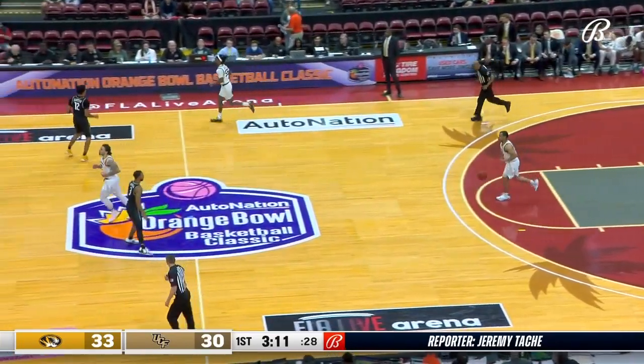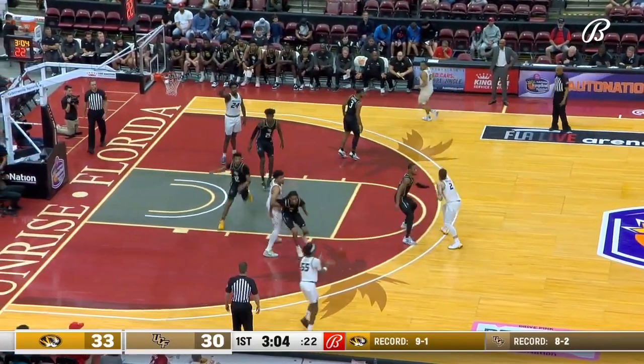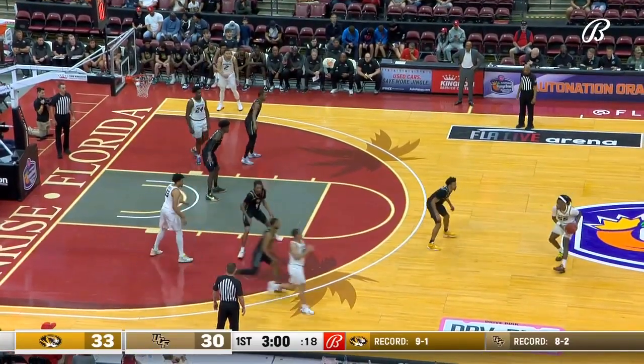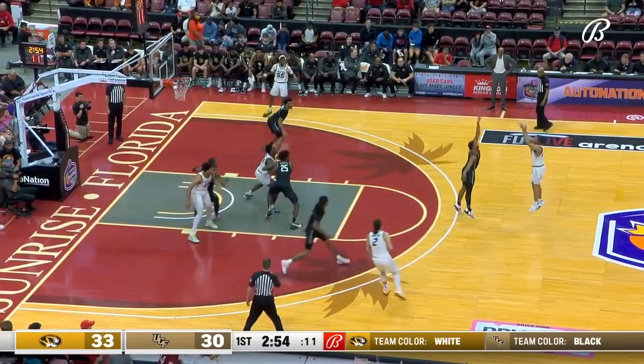And I'm just looking at the body language of UCF right now. They need a little bit of a spark. They need someone to ignite them, get them excited. And they're just one play away. This is still obviously a very close game, but the energy level is remarkably different. And I think they're going to have to turn up their defense to be able to get a little bit more rhythm on the offensive end of the floor.